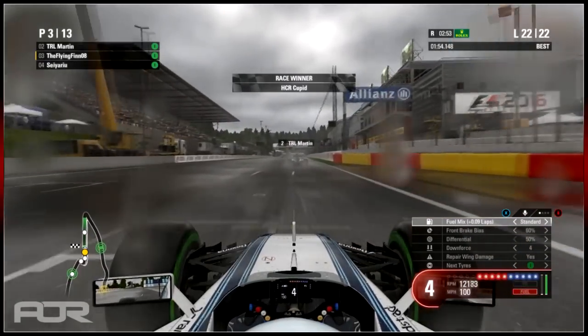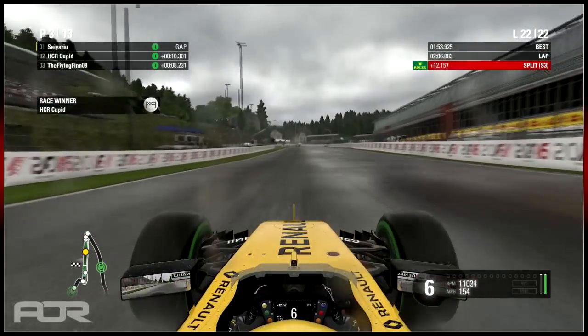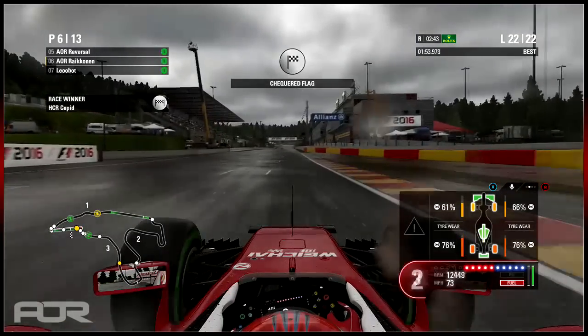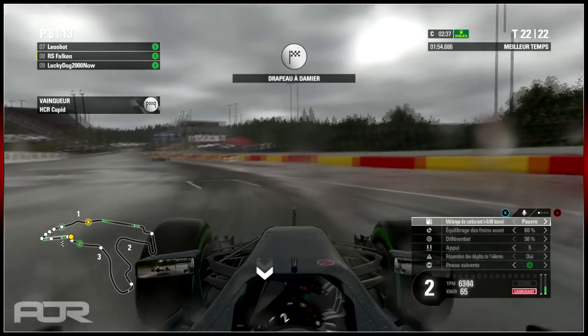TRL Martin in second position, the Flying Finn in third, but crucially ahead of Sayaryu, meaning he will extend that championship point lead that he already had coming into this race. That's strange. It said Sayaryu had won the race. Not if that's the case. That would be very weird if that was the case.